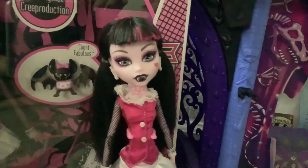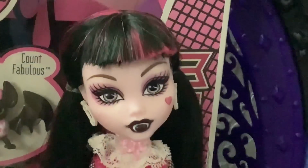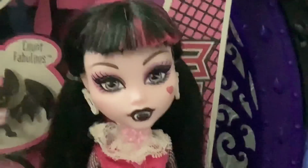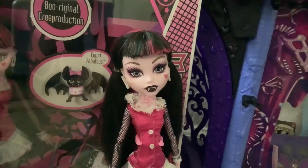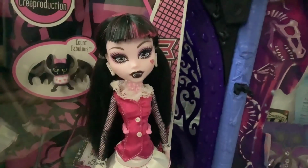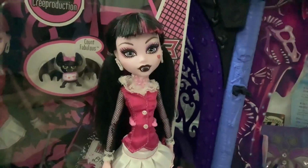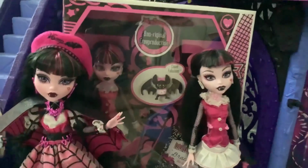I know this Draculaura might look a little off. Some of you think her bangs look weird. I bought her this way. I got her on eBay for like $7 back in 2015. So, if she looks weird, blame the person I bought her from, I guess. But yeah, this is a 2010 Draculaura. She has elastic joints to prove it. And with that, let's start the review.